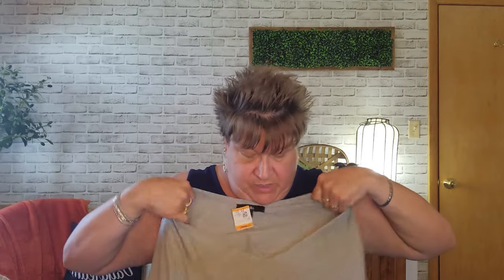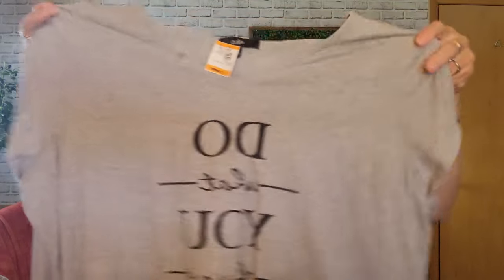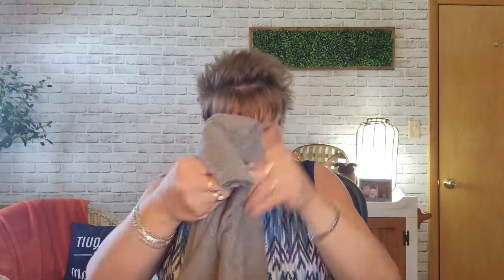This one is an Ellos. I think that might be, I don't know, is that what Kohl's too? This is a 3X, $4.49. So again, 2 1/4. And there's what it looks like. A little cap, short sleeves. And it says, do what you love. Which I do. Being here with you guys and selling.